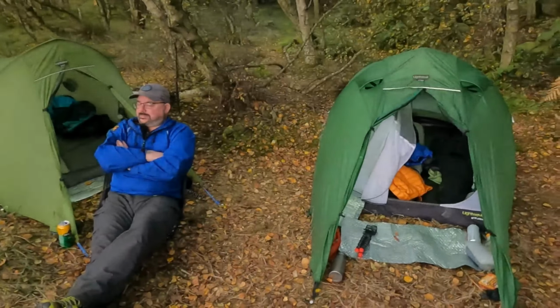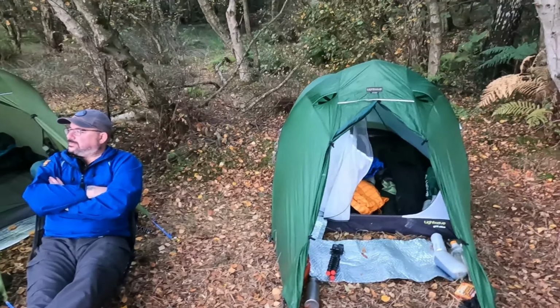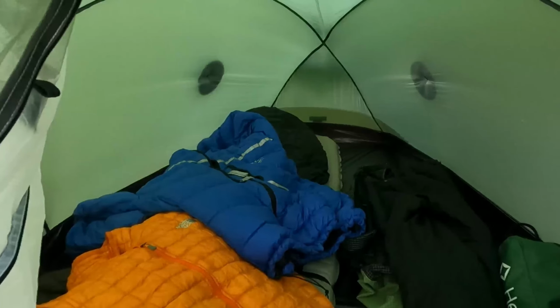So kit, pretty much the same kit as I had on my last trip when we camped on the east coast. Got the Lightwave G15 Ultra, which is battle damaged. I've got my North Face Thermal body warmer, my PHD Alpine Ultra jacket, and my Haglöfs insulated trousers. That was all carried today in my Arc Blast. Very comfy.